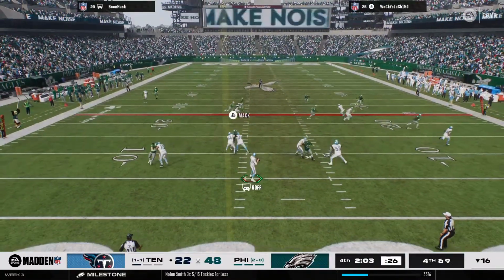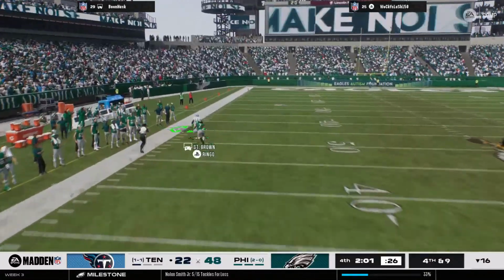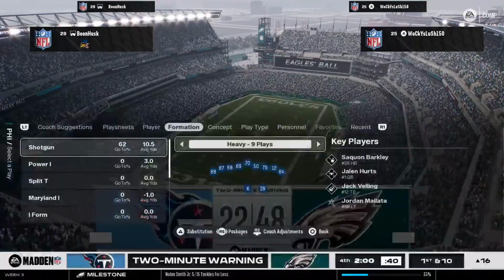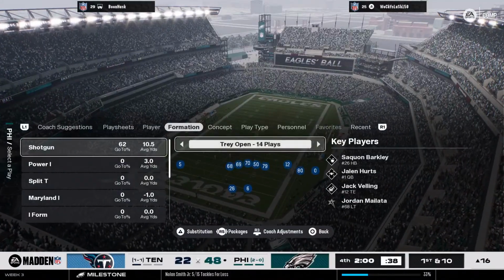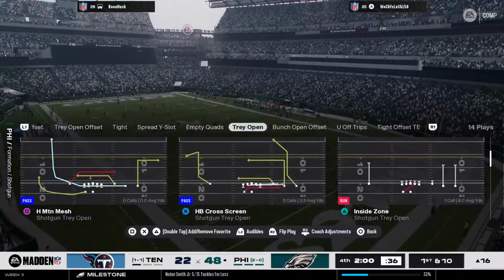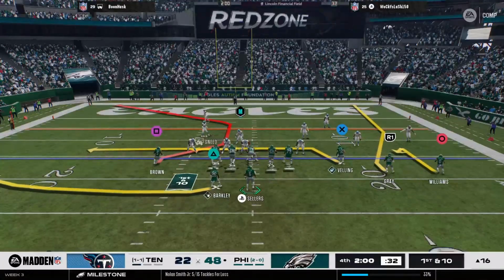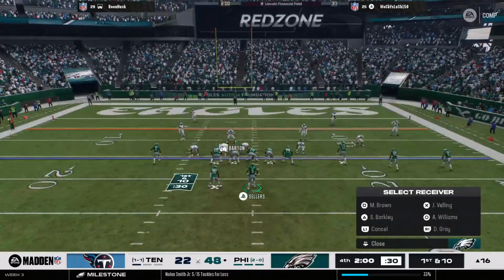Desperation time for Goff on 4th. They'll let this go deep for St. Brown. And that's going to be incomplete. Just 2 minutes remaining here in the 4th quarter of what has been a one-sided affair. So the ball down to the 16 here for 1st and 10.